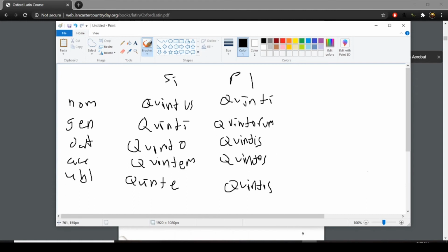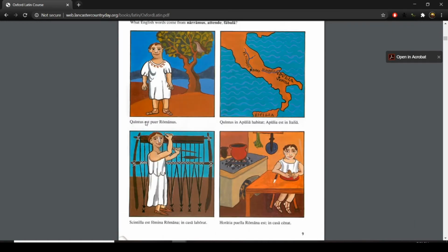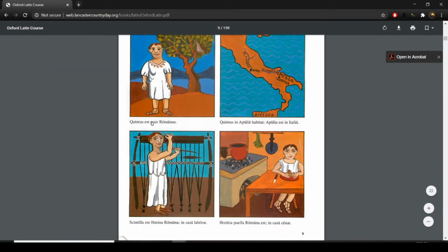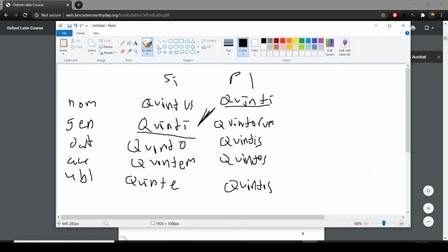Now you'll notice again here, the plural nominative, Quinti, is the same as the singular genitive. And that is very troubling. That is why we have to look at the context and determine which one it is. Is it singular? Is it plural? And that is why the verb is so important. If this was sumus instead of sum, that would tell us it's plural instead of singular. If it was plural, we'd look for a plural subject. If it was singular, it would be a singular subject. Let's say for example, this was Quinti. It could be either plural or singular, but this verb, because it is singular, tells us it's singular.